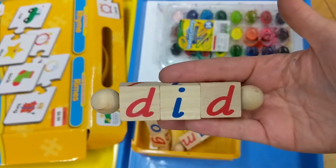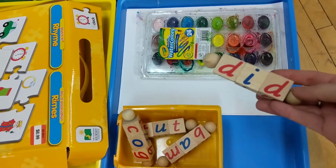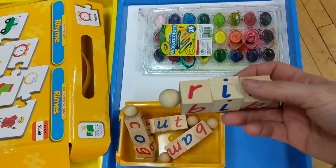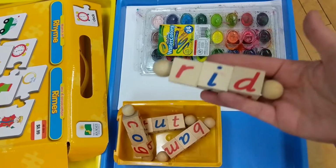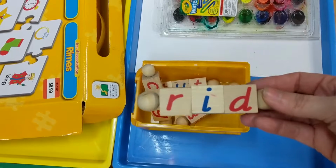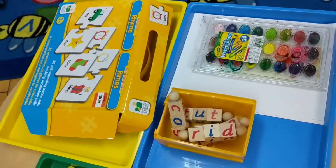And then the word that they made, they were supposed to write it by using paint, and they love painting, so that works. And then after they write this word with their paintbrushes and paints, they would make a different word and write that in paint again. So I told them to make as many as they'd like. There was no actual number like you have to make 5 or 6.